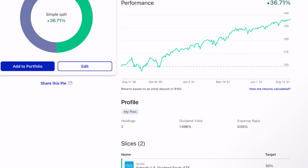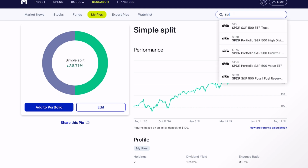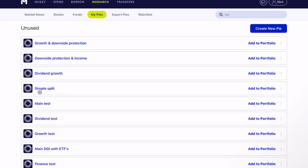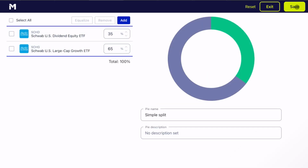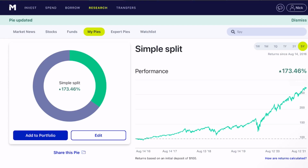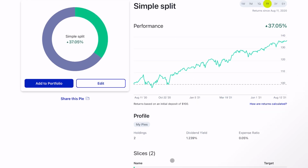And in the past year, keeping it just at 50-50 each, it's gone up 36% and has a dividend yield of almost 1.6. In fact, during that same time, the S&P 500 went up 33% with a dividend yield of 1.25. So what we can do is go back to that portfolio and adjust the allocation. If we do about 35% in dividends and 65% in growth, I think this is going to be a great approximation of the S&P 500. And it has. It's gone up 37% in the past year with a dividend yield of 1.2. So this is essentially the S&P 500 split into 2 ETFs.